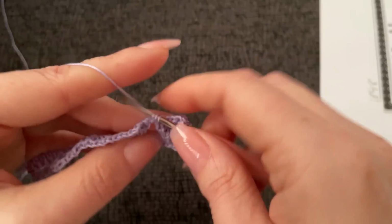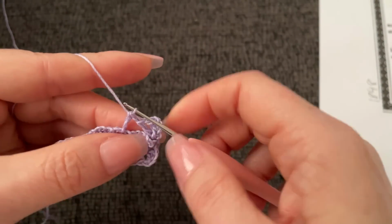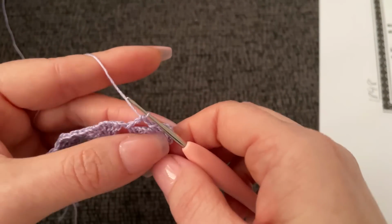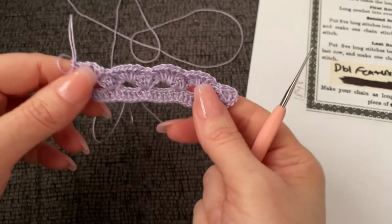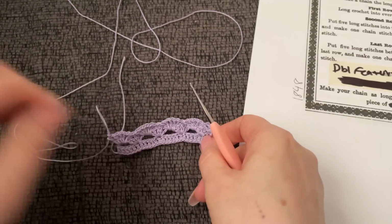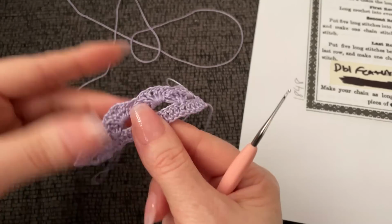Okay. All right, I'll be right back. I'm not going to make you guys suffer through watching me make that fan for a 3rd time. I will be right back. Okay, so here is what I ended up with. I just simply worked another shell into the last chain space there, and it's really quite neat.